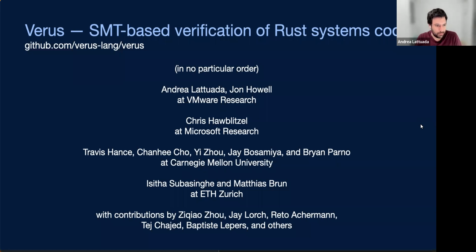Right. Hi, folks. As Eva mentioned, I'm Andrea. I did my PhD in systems and formal verification, and I defended, although I haven't handed in my final dissertation copies yet, so I'm not quite a doctor formally, and I started at VMware Research a couple of months ago. So, yeah, as Eva said, feel free to interrupt at any time.